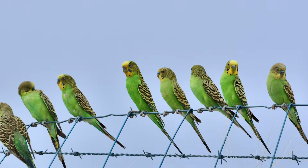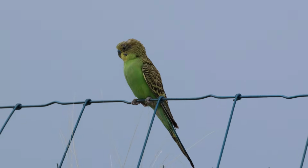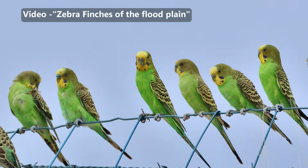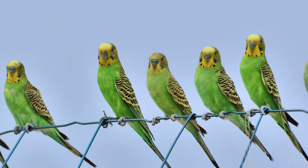Another staging point for the budgies. Here on top of a barrier fence they are perched on the wire, waiting to go to ground to feed. If you have seen the zebra finches of the floodplains, you will remember this sight, and just like the finches were attracted to the seed below the fence, the same applied to the budgies.